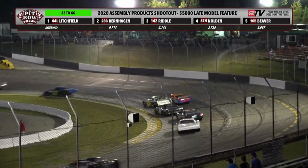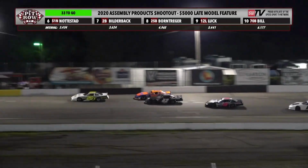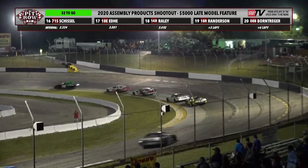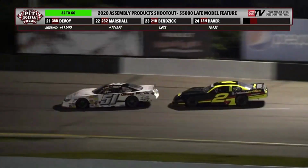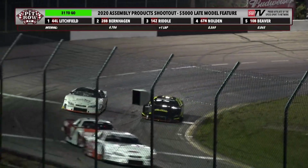Bilderback keeping the pressure on hard here for Nottestad as he continues to watch that 51 all over the racetrack. Nottestad holding a line. This time drifts up a little bit. He knew Bilderback was going there. Bilderback hounding our fast qualifier. Might have a run this time down the backstretch as you see he's well within striking distance. Now trying to swing it down to the inside.